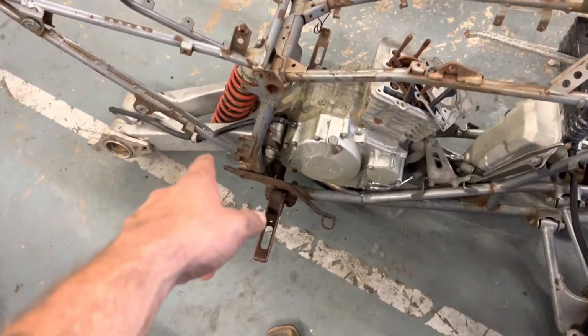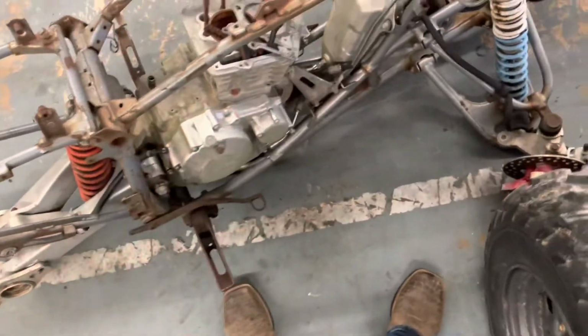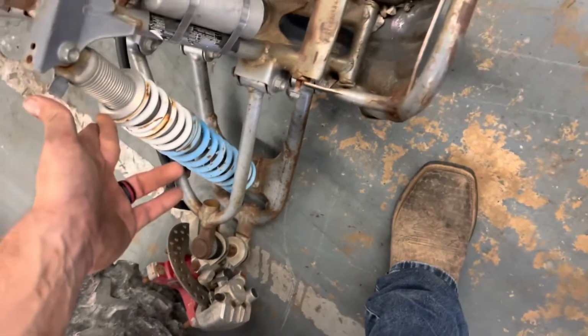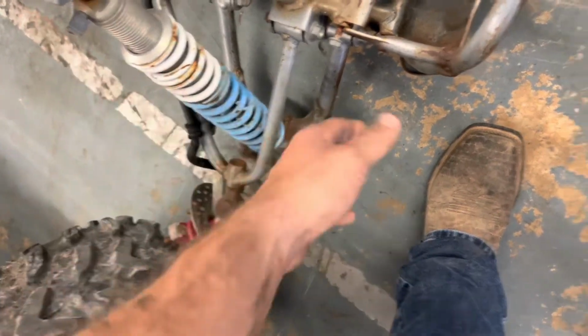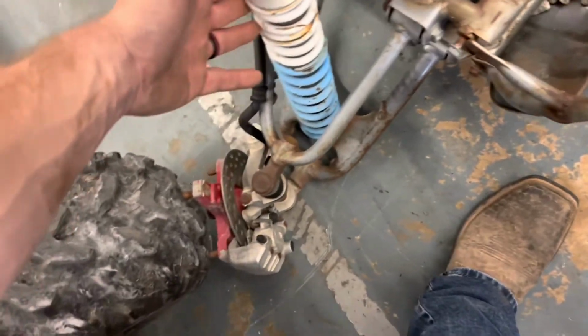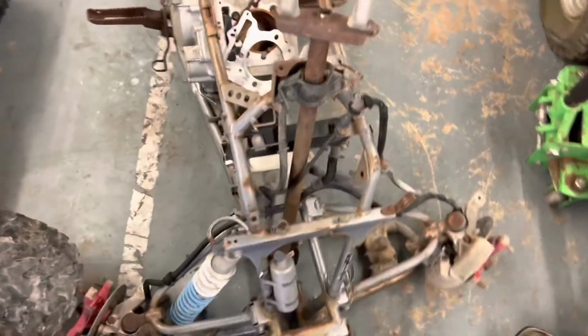Hopefully we can still salvage the swing arm. Already got that soaking with PB Blaster, subframe's bent, but maybe we can nickel and dime this and make a few bucks. This shock would be worth quite a bit if I had both of them. This is a Progressive Rate Works shock, especially with the reservoir. I don't think they all came with resis, so we'll hope this pans out to at least turn a profit a little bit.